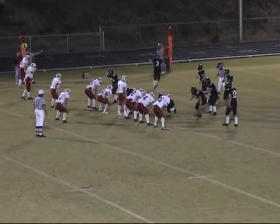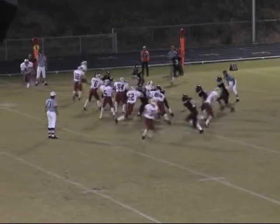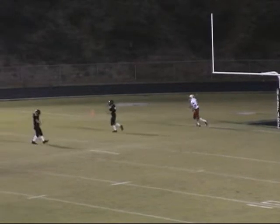Well, that was a very well-executed kick, a long onside kick. Well, the Cowboys are coming out. That's going to be a double pass, Barney. Number 40, that's going to be a touchdown if he catches it. It is. Number 40 steps off.